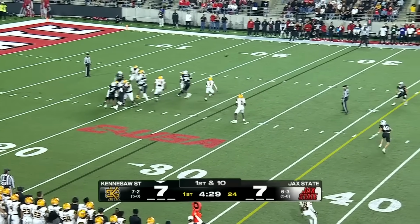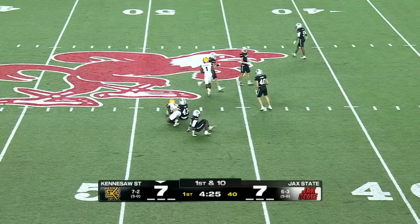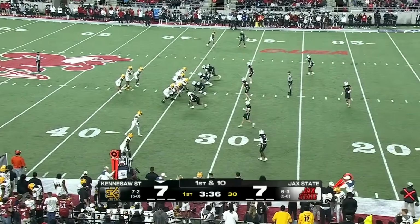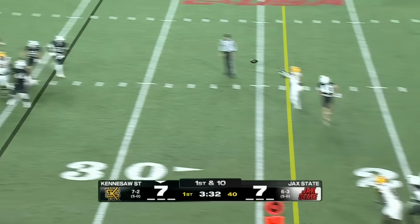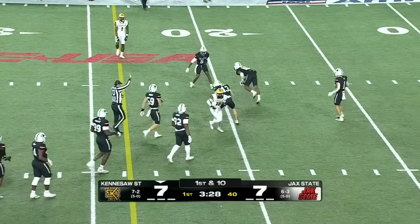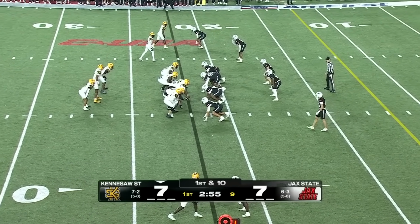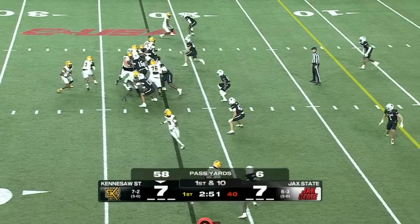Odom, play action all day, takes a deep shot, complete in Gamecock territory to Christian Moss, a first down. A 7-yard gain there. Now Odom throws on the run, complete over the middle to Kopic, the true freshman. Ball is out. They're certainly going fast. There's no doubt about that. That is their weapon on offense, particularly with Odom at the helm.